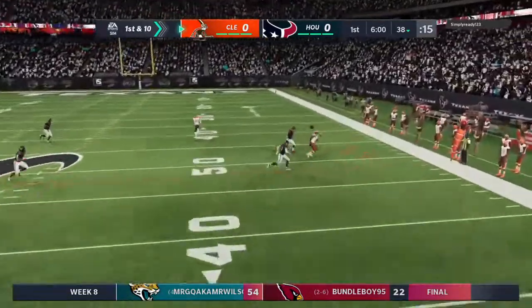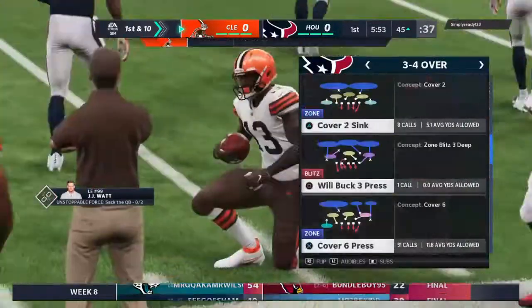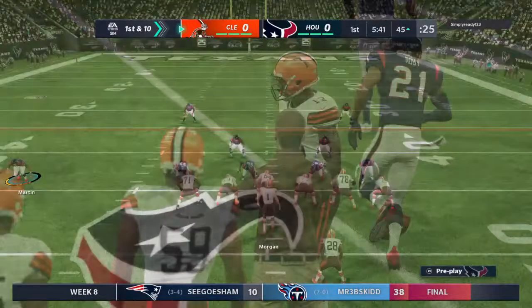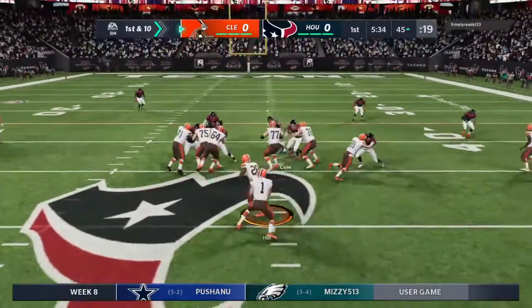From the shotgun, he'll look to throw. He's got the hook up to Odell Beckham. And he'll be taken down across the 50 at the 45 in enemy territory. Just what the Browns needed there. Good for a gain of 17. So a 1st and 10 now in Houston territory at the 45-yard line.